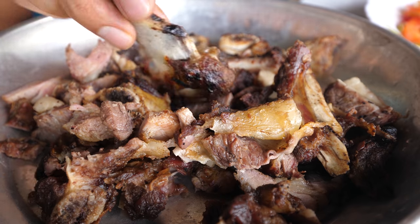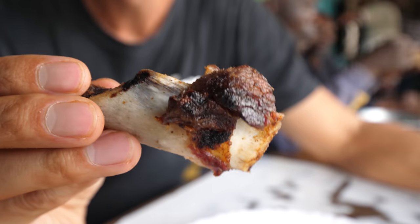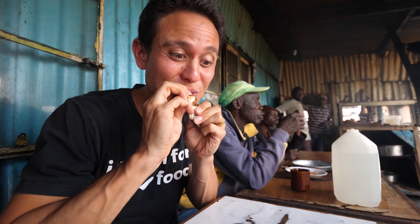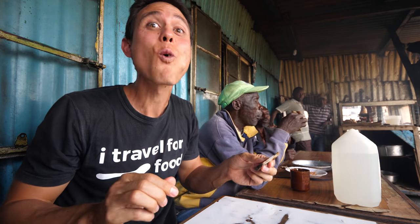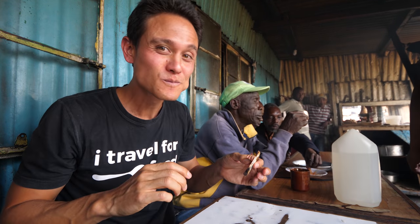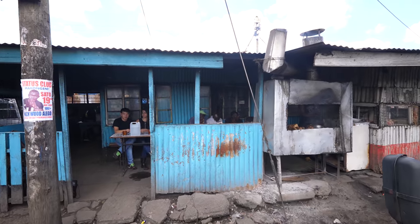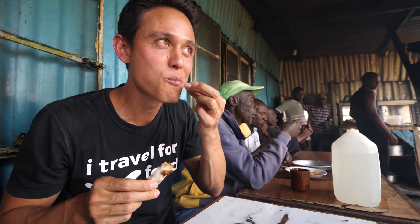I'm gonna pick up this bone. Oh, there's a nice bite on this bone. This is a little nugget attached to bone still. Oh, I got a bone shard on that. Yeah. I got some of the grizzle in that bite. But really, oh, I still think I have a piece of bone in my mouth.